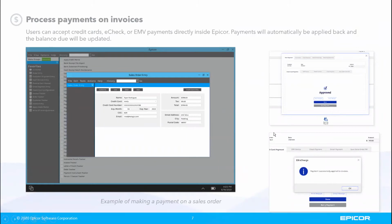This is processing. This is just a brief screenshot showing you what it looks like within Epicor through the sales order entry. You can accept credit cards, e-check, or EMV payments if you happen to have a storefront, maybe you're a distributor and you've got a big warehouse in the back, but you do have some traffic that comes in on the front, and they want to accept payments there at the desk, or wherever you have that.